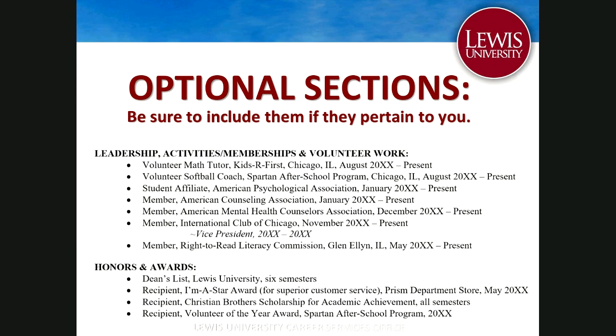And then honors and awards, those would include things that you've earned at your undergraduate institution. It may be the dean's list. It may have been something called a president's roll of honor. Might have been at your junior college. Maybe you received some kind of an academic or an athletic scholarship. You might have received some kind of an honor or an award in your workplace. You can include that here as well.